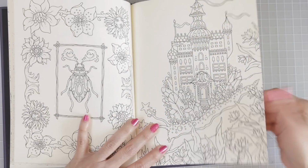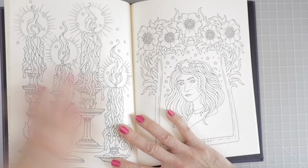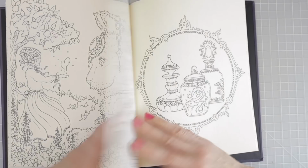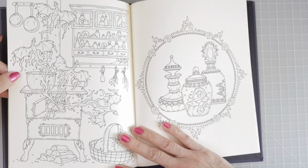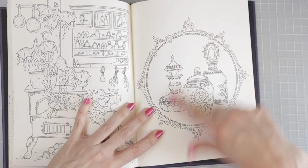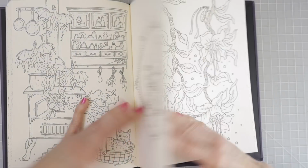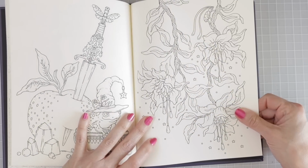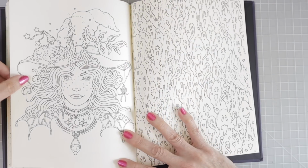I love this book. When I first saw some of the flip throughs of this book, I knew that I had to have this one. But a lot of it is very similar to what you see from Hanna Karlzon. We've got our bottles over here. I love coloring her bottles. That's actually what I'm coloring right now, is a bottle with rainbow dust in it, and it's turning out absolutely beautiful.